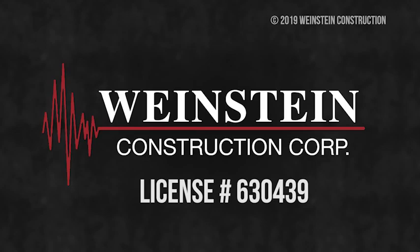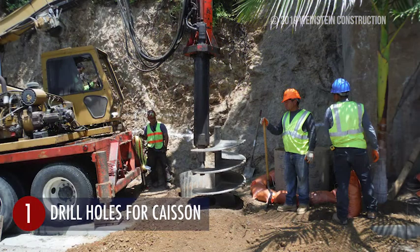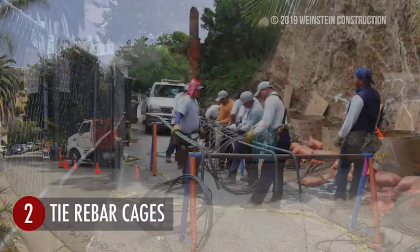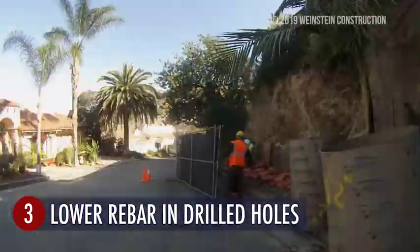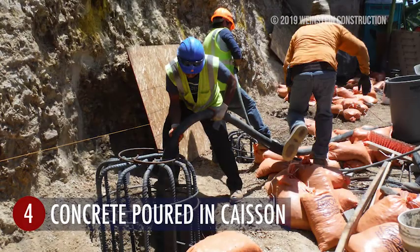Retaining walls. Retaining walls are built to hold back soil and water from a downslope movement and erosion. First, we drill holes in the ground for the caisson. Next, we tie rebar cages and lower the rebar in the drilled holes. Concrete is then poured in the caisson.